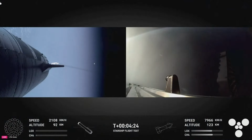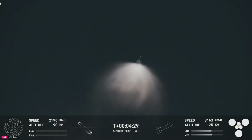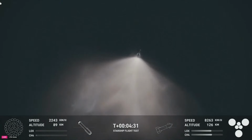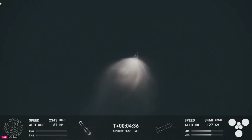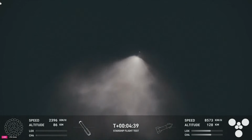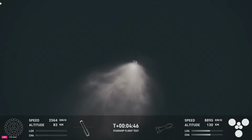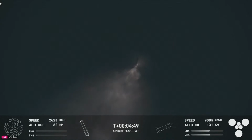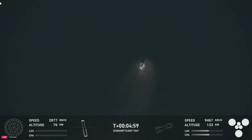Again, the booster is making its way back towards land in order to make that catch attempt in the tower. So incredible to see these views. You can see the ship on the right-hand side of your screen. All six Raptor engines are under full power. Once again, the booster is making its way back to the launch site. We are going to try and catch it using the chopsticks on the launch tower, the exact same tower that it just launched from just 5 minutes ago.